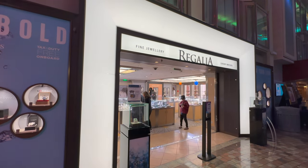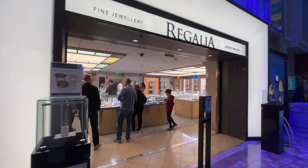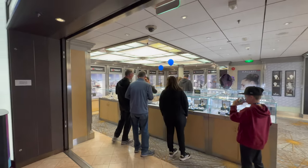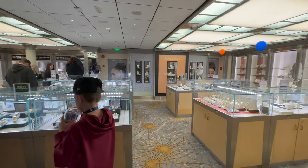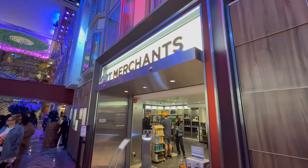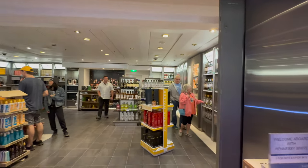Further down towards the back of the ship is the Regalia Shop. This location specializes in jewelry and watches. And opposite of the jewelry shop is Port Merchants. This is your duty-free shop, which has cigarettes and alcohol.